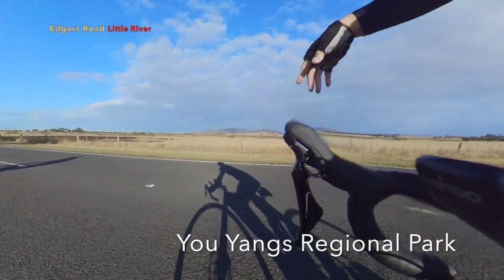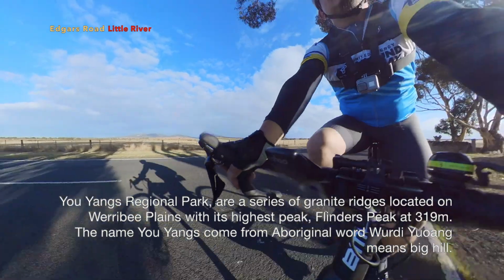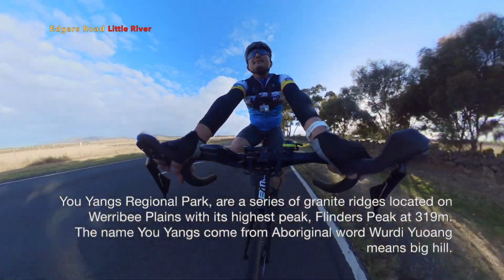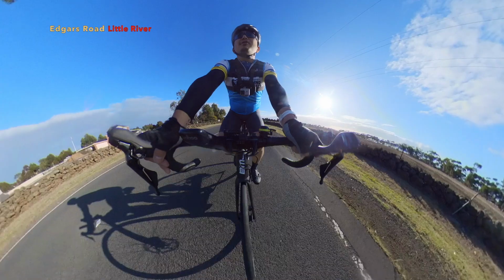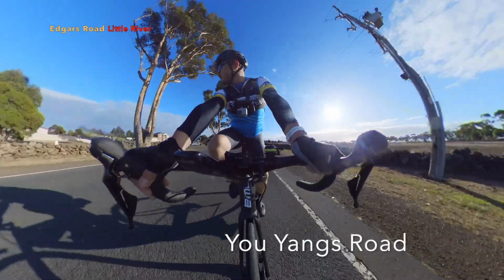On my right hand side, this is Yuyang. Woo! Yuyang's Regional Park, are a series of granite ridges located on Werribee Plain, with its highest peak, Flinders Peak, at 390 meters. The name Yuyangs comes from the Aboriginal words Woody Yuyang, means big hill. So we already did 30 Ks. We're going to turn into Yuyang's Road.